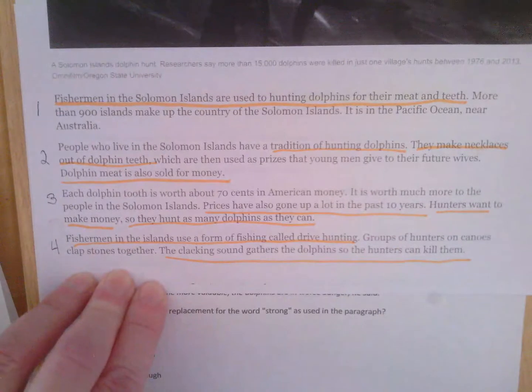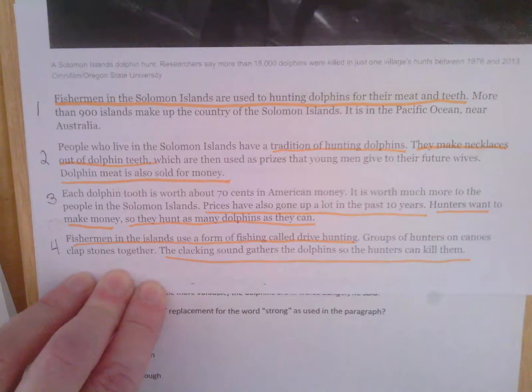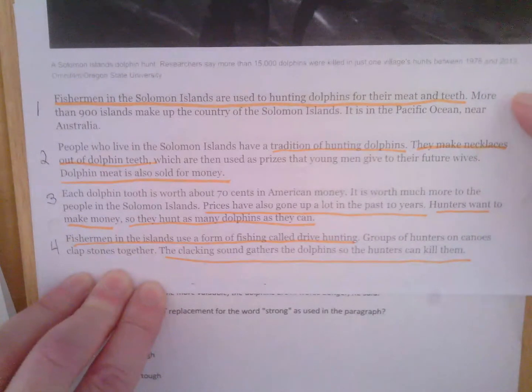Fishermen in the Solomon Islands are used to hunting dolphins for their meat and teeth. More than 900 islands make up the country of the Solomon Islands. It is in the Pacific Ocean near Australia. Okay, this doesn't talk about how they catch the dolphins.